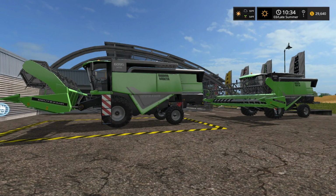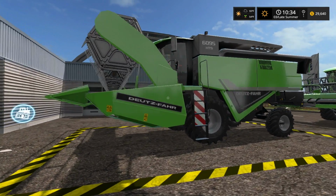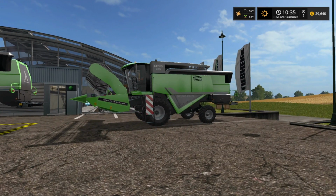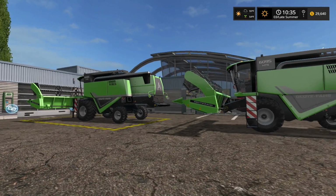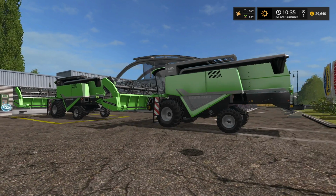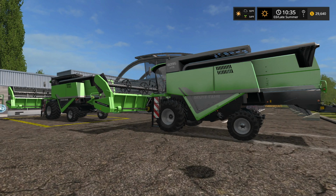So we're done harvesting that field. However, these things suck. They're super slow. The headers are so small that you can't get anything done. I mean, we went from having one 10 meter to 2 7, that's 14 meters, barely increased at all. Now we have two. I'm going to do something. You can be mad at me. You don't have to like me for it. I'm getting rid of these things.